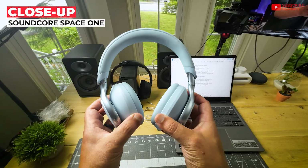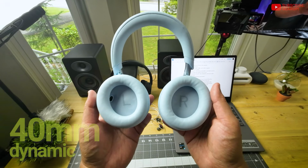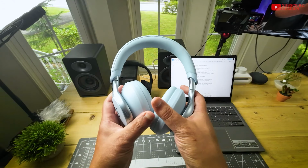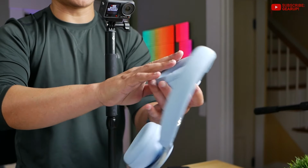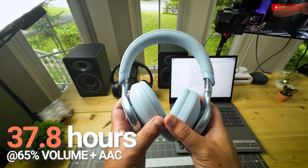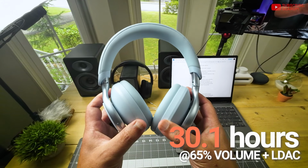The SOUNDCORE SPACE ONE retails for $99 and it comes in 3 color options. 40mm drivers doing all the grunt work in here. Bluetooth 5.3 with AAC, SBC, and LDAC support. The weight is pretty decent, 272 grams, spread out across some generous padding on the headband and also the ear pads themselves. Battery life, I got around 37.8 hours with ANC on at 65% volume. LDAC does drop that down to 30.1 hours under the same conditions.